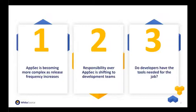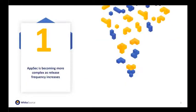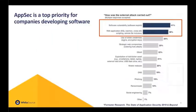All right, so that was my table of contents. Let's get into the actual first bit. AppSec is becoming more complex as the release frequency increases. So, big picture here. Let's talk about a little bit of data. This is from Forrester, State of Application Security in 2019 and beyond. And they found that the top 2 external attack vectors for software vulnerabilities against web applications were web application attacks, SQL injection, cross-site, etc., and pure software vulnerabilities.